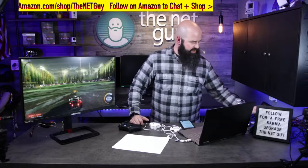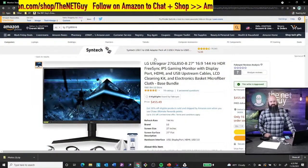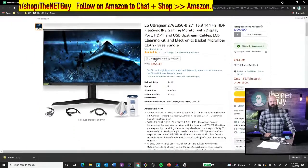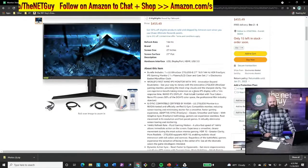The price on that one is a little bit higher. Let's pull that up so we can both look at it. So it's $455 if I've got the model right on that. It's $144, FreeSync, USB upstream cables, and you get a cleaning cloth.